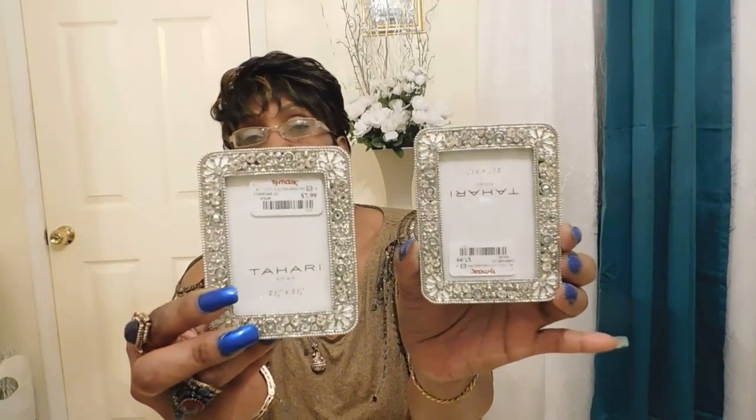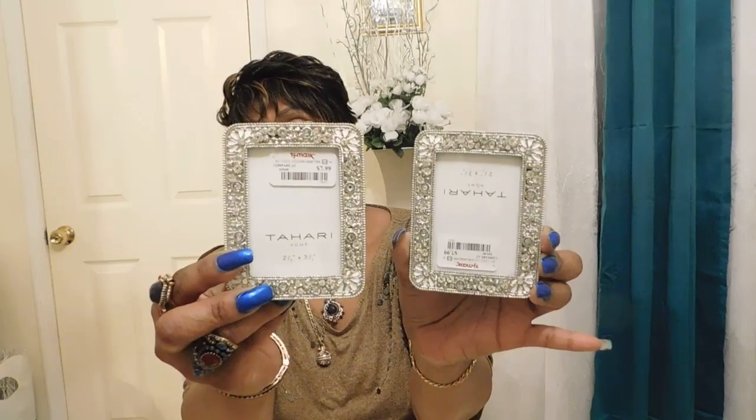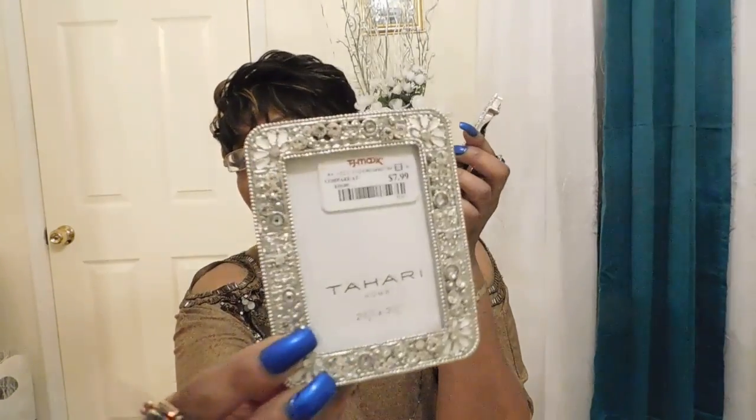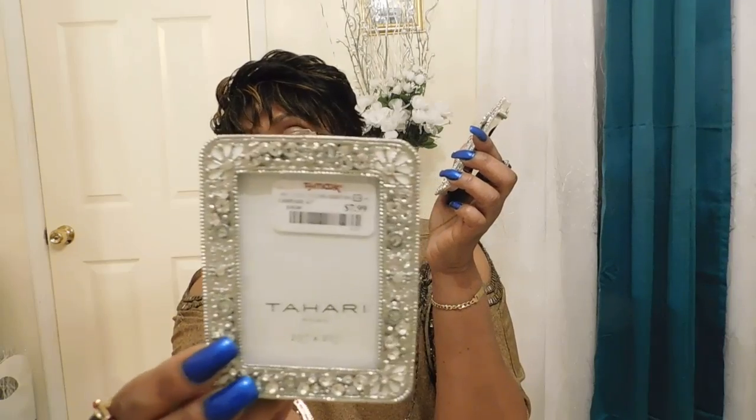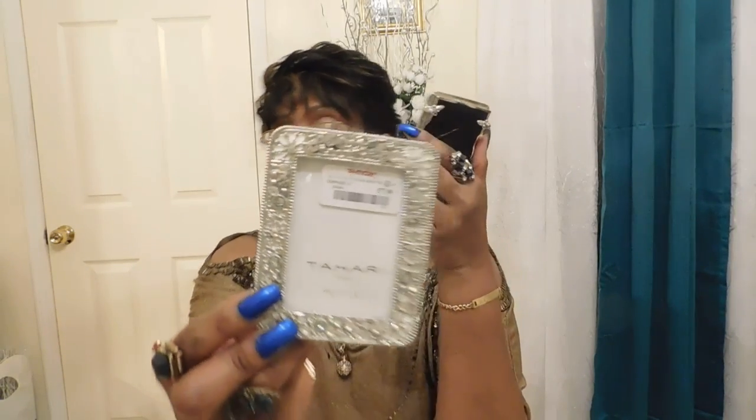Then I saw these beauty right here. See that? Isn't that gorgeous? Absolutely gorgeous. Holla. And this one was $7.99. You see the detail? Look at the detail in this one. Isn't this beautiful? It is so cute. I couldn't leave it, right? It was too cute. That day, I went picture frame crazy.